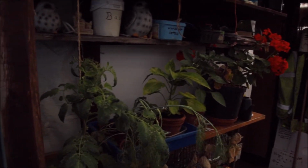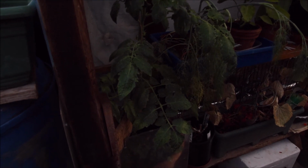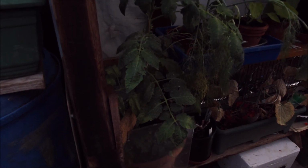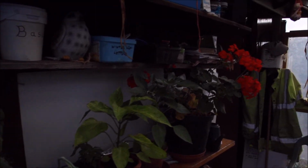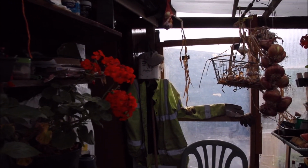Remember I put a tomato in a pot there. It just doesn't seem to want to grow. I really don't understand that. But otherwise things in here are looking really nice.